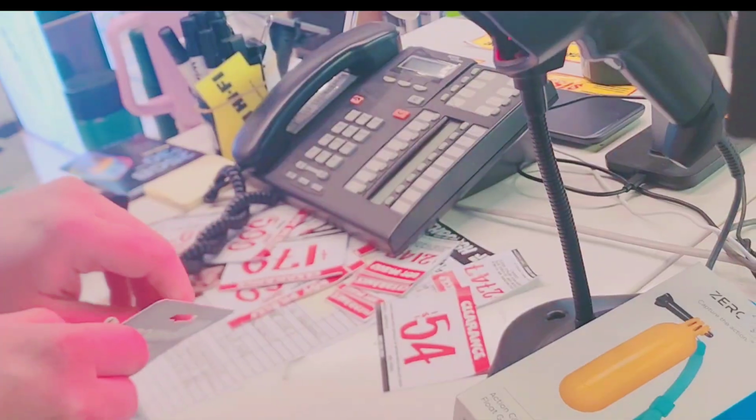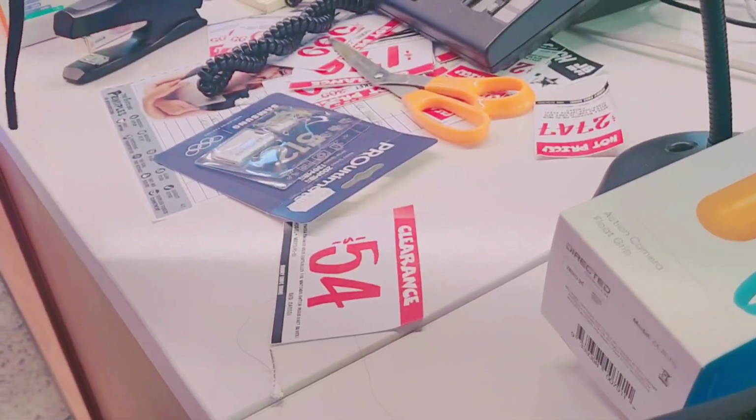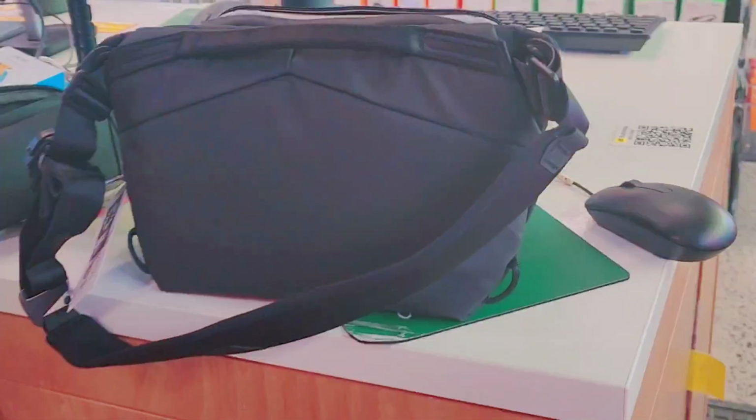Probably a bit easier if I got scissors. There you go, guys. So I'm ready now, guys. I'm ready. And this is my new pouch, new bag.